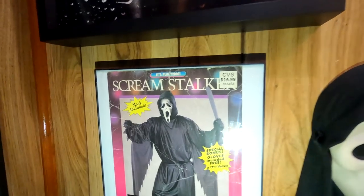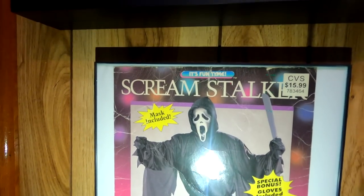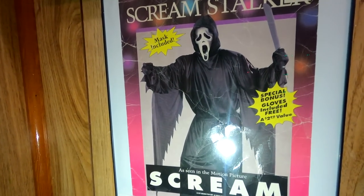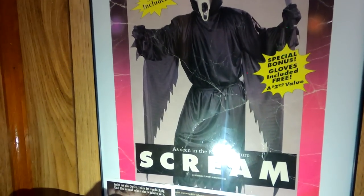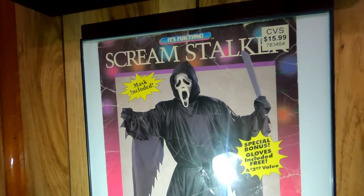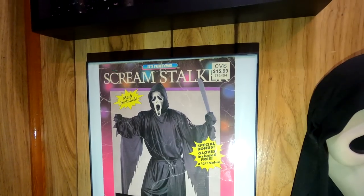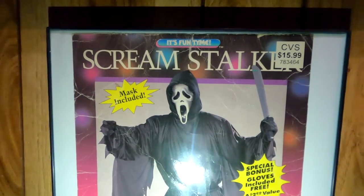Down here, we do have a cast and crew piece that has unfortunately fallen down. It kind of did that when I got it. I tried to reattach it, and it's still fallen, so it's kind of a tight squeeze to get down here. But this is an original Scream Stalker insert that was actually used in a Horror Hound magazine, as well as in Still Screaming, the documentary, when Wes Craven is talking about the history of the costume. You can see this very insert.